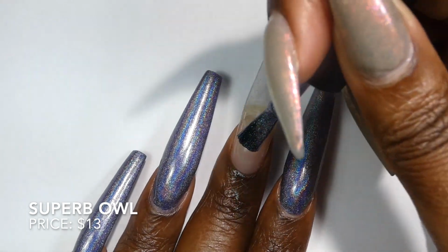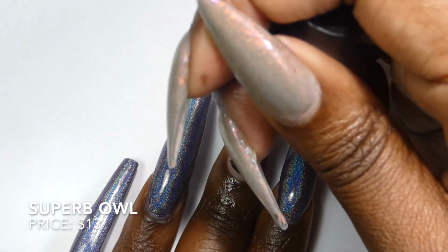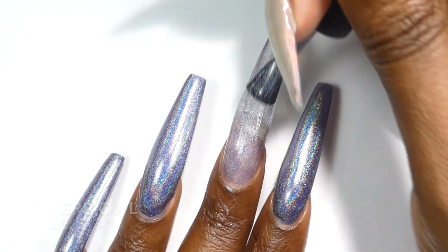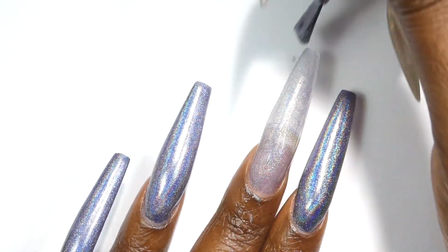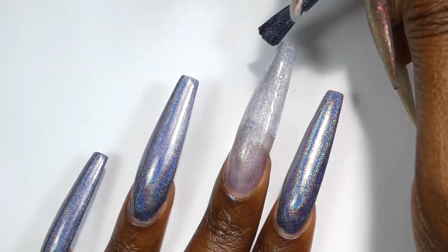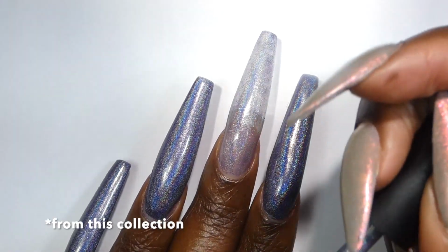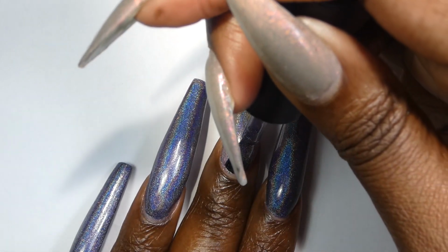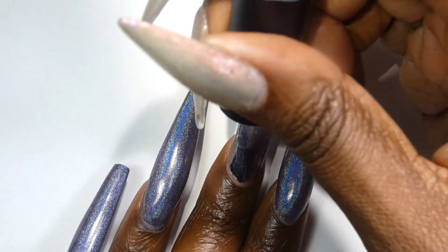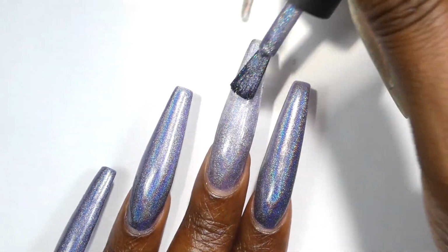Next up is Superb Owl. This is described as a blackened indigo ultra holographic, and it's priced at $13. This applied really nicely, super evenly. Formula-wise, it's pretty much identical to Bloody Mary, the red linear holographic from this polish. This is extremely holographic, even in just normal lighting around the house. It was like 95% opaque in 2 coats for me.